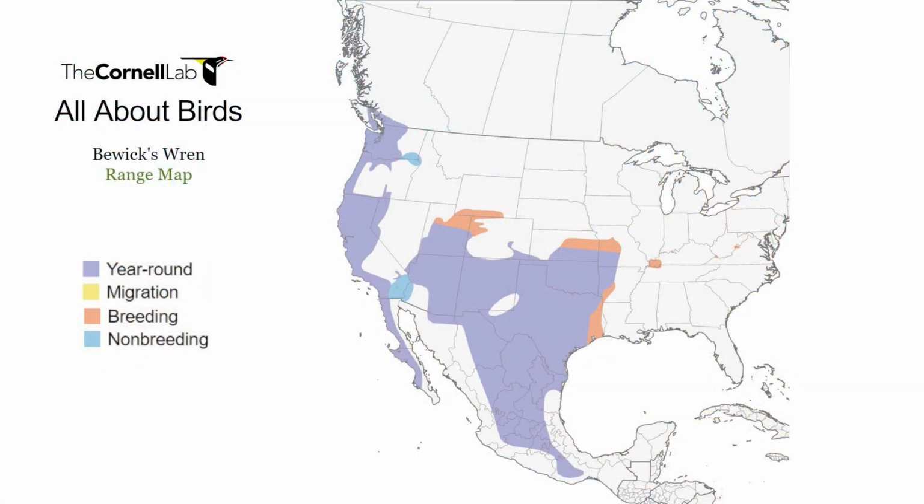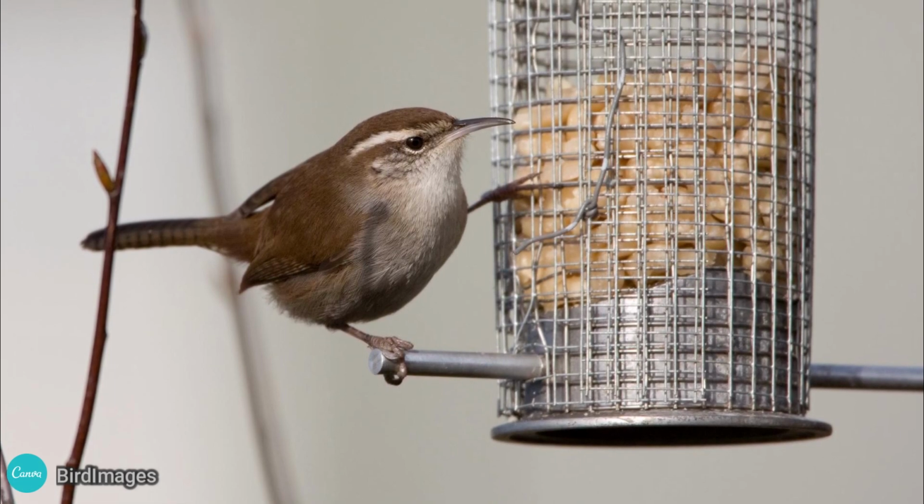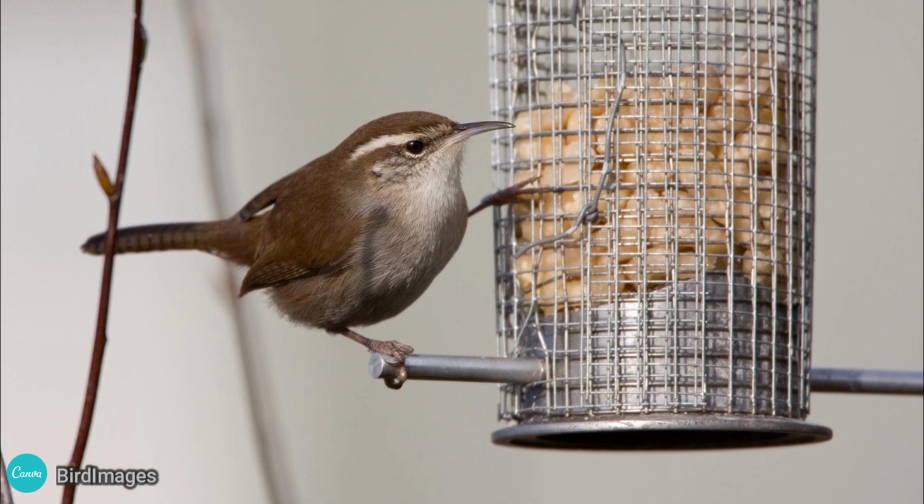The Bewick's wren is more widespread in the west, even expanding their range northward in some areas. Equally adorable to the Carolina wren, they provide those lucky enough to see them with plenty of fun backyard birdwatching moments.